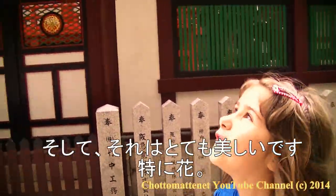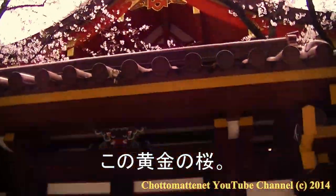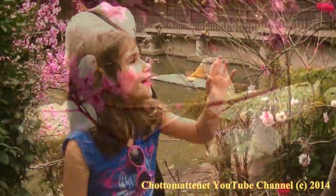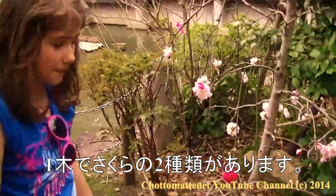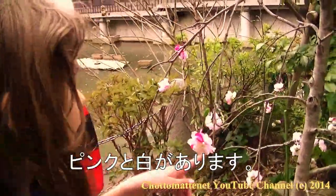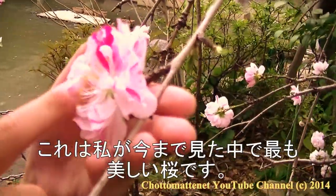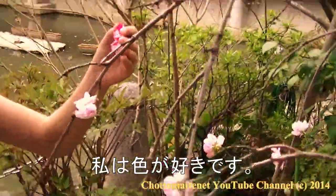And it's very beautiful, especially the flowers and this golden sakura. So here is Chimera Sakura. In one tree, there are two types of sakura. There's pink and white, and some are even mixed like this. This is the most beautiful sakura I've ever seen. It's very beautiful. I like the color.